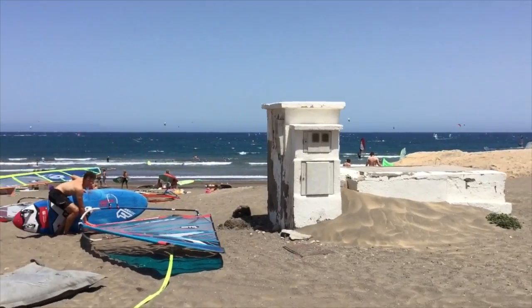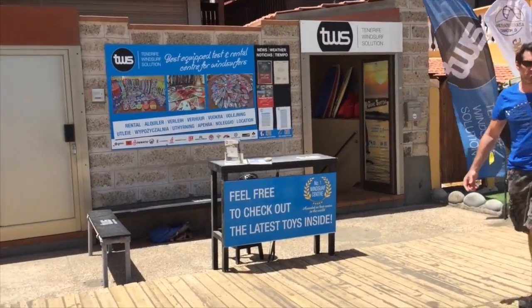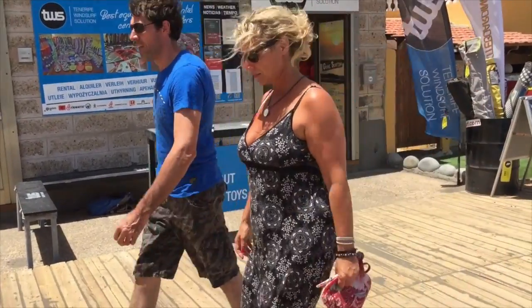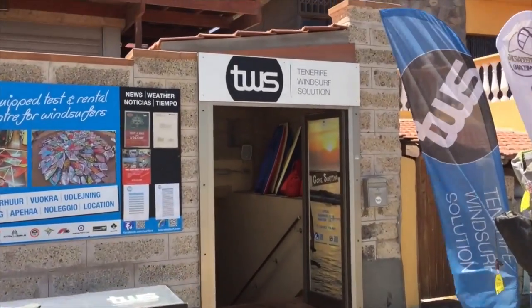If you haven't been to Tenerife, I have to say, I'm going to give them a big up because they did sort me out. Definitely check out the centre. They used to be the OTC, the official test centre. It's kind of like a hire centre but different. They've got kit from everyone.